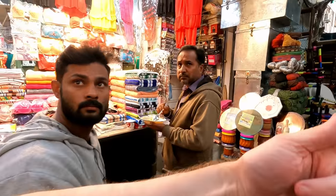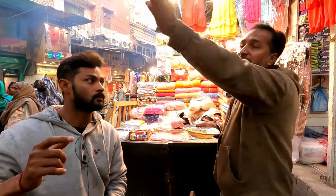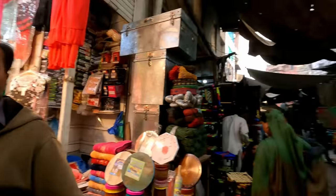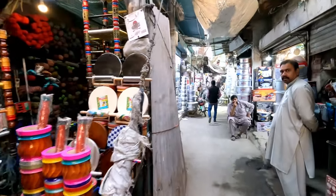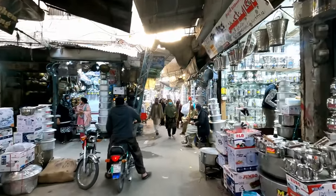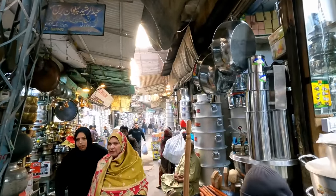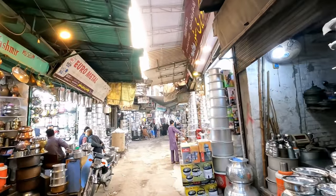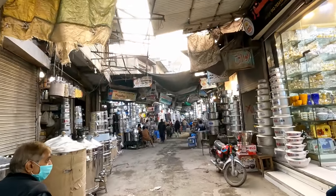Bye. Rangmahal this way or this way? Rangmahal? Yeah, this way and around. Thank you. Oh, okay. Thank you, bro. Okay, so I'm getting very close to the Rangmahal, but this area just seems to be selling pots and pans. It's all kitchenware. Basically, 100 shops selling pots and pans in a row.